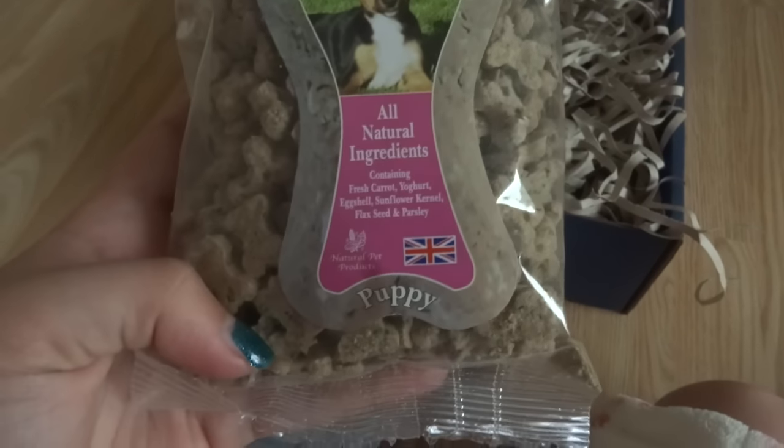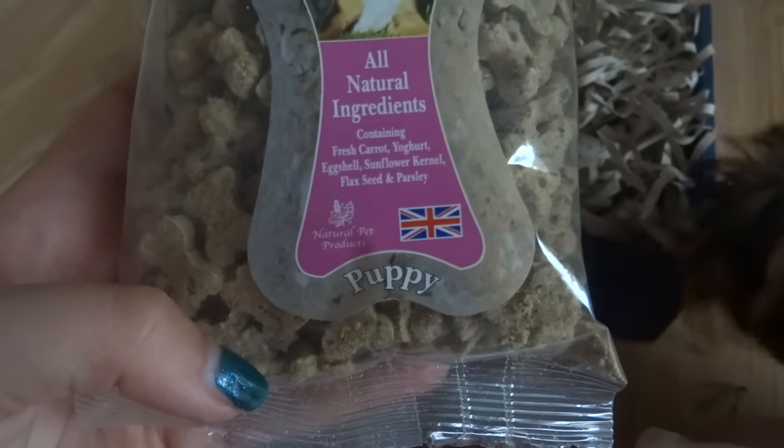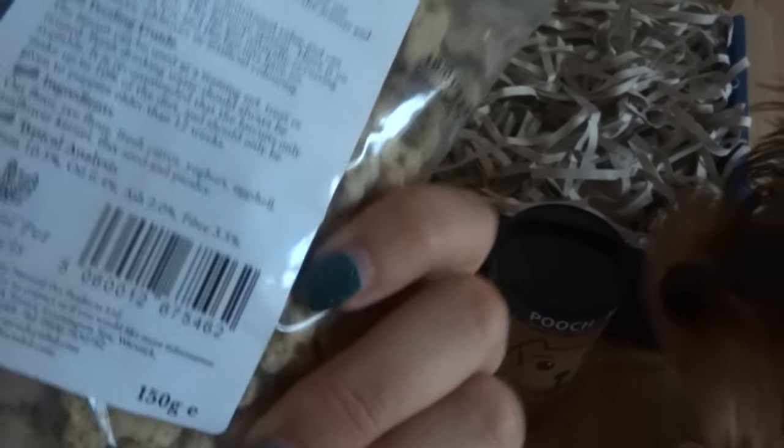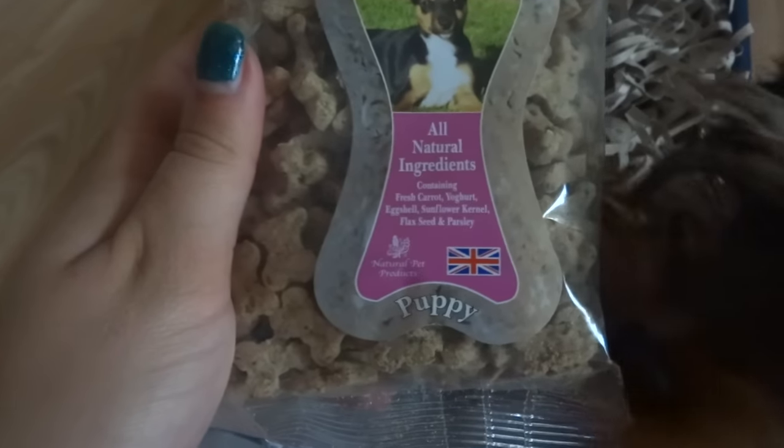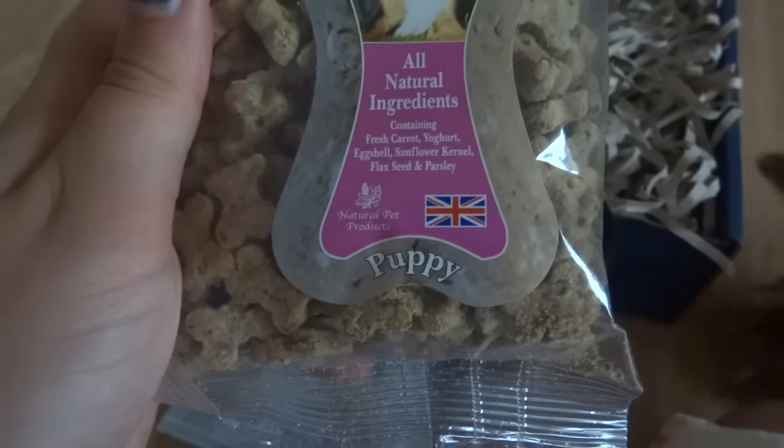And then finally we have The Natural Way, all natural ingredients puppy. Again, it's a complimentary food, so it's a treat, really. It has fresh carrot, yogurt, eggshell, sunflower kernel, flaxseed, and parsley. So we'll try some of these as well, won't we, Arch? But at the moment, you just want to eat the paper that came in the box.